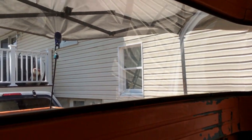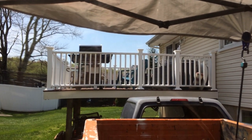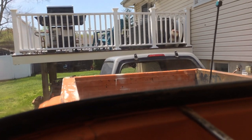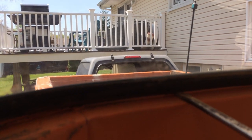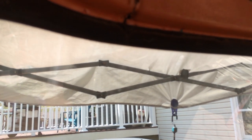I'm going to see how that goes. The thing I want to do, I'm trying to do this with one hand. If this is rigid enough, it'll break. It seems to be flexible. You see that right there? I thought maybe I could break that, and then the glass will fall out similar to the way the windshield did. But I don't think so.